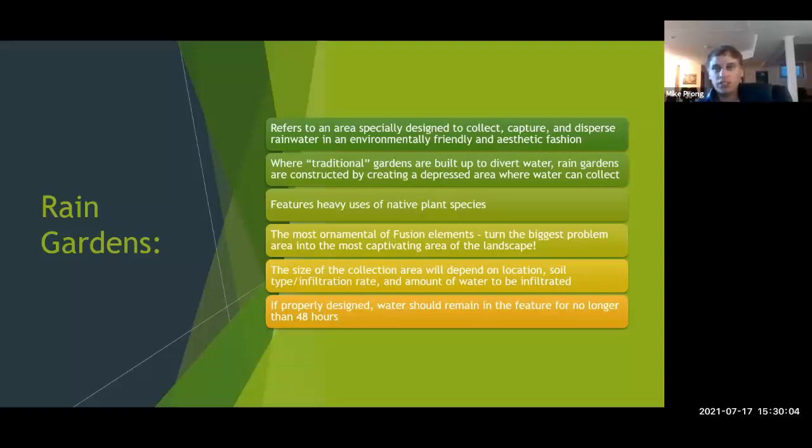So it features heavy uses of native plants, which we're going to get into after the description of the rain gardens here, and it's definitely by far the most ornamental. Any rain garden that I've done, what I strive for is that it shouldn't look like a solution to a problem that you're having. If the area of the garden or of the landscape is a soaking wet mess, there are ways to build that area into the garden or into the landscape by using a rain garden that can actually match the various other areas of the landscape.